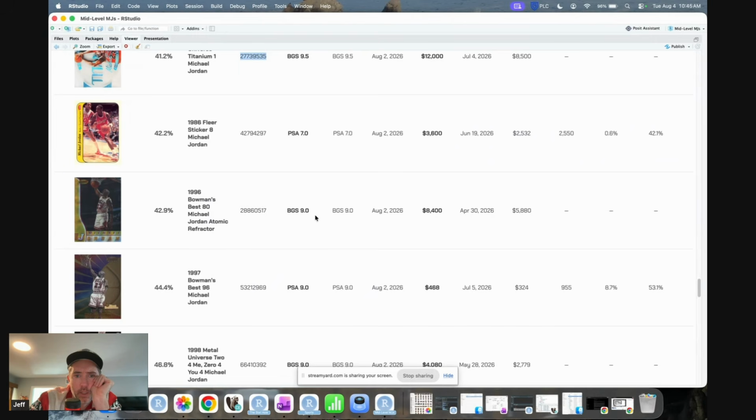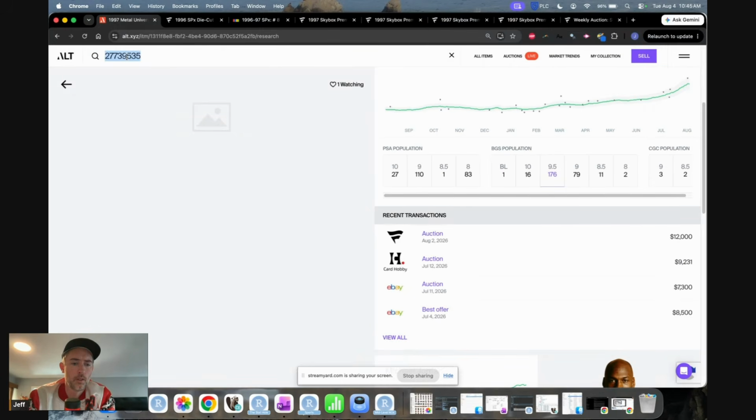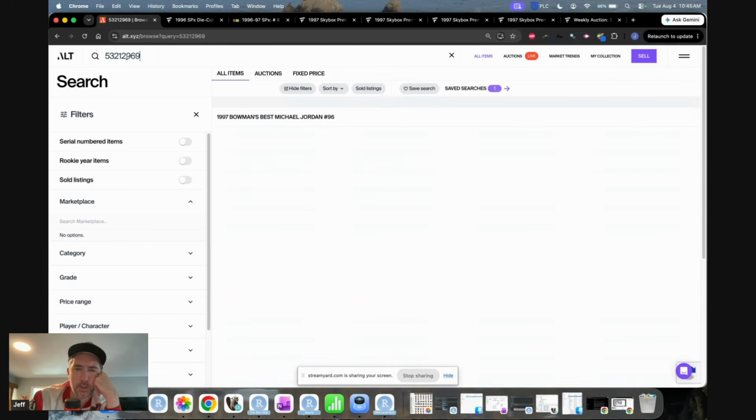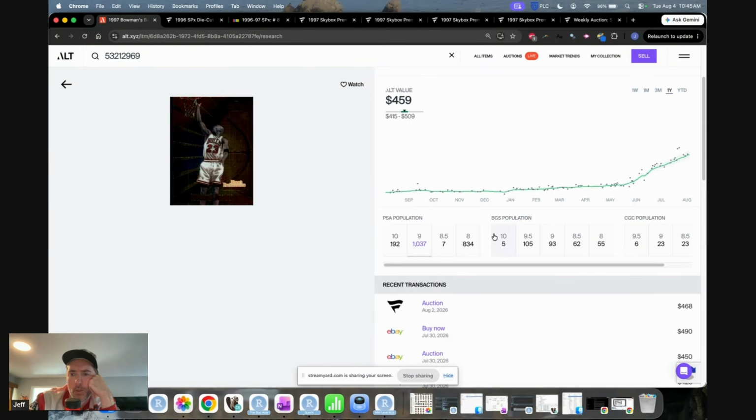Atomic Refractor, BGS 9, 42%. And then we've got a PSA 9 the next year. That's just the base card. Wow, is that just, yeah, I guess. PSA 9 for $400. Let's see if something's up with this. That's just crazy if that's correct. 400. Get out of here.